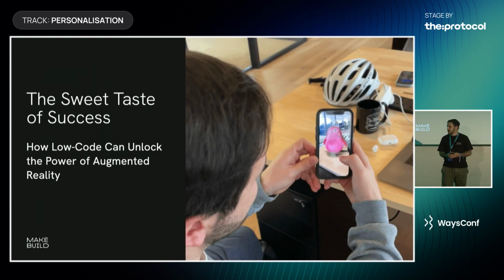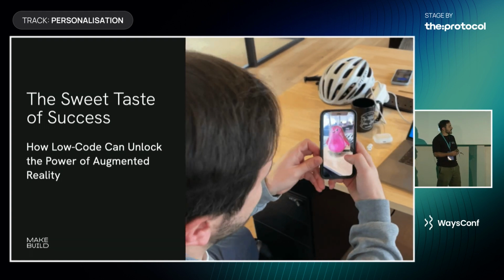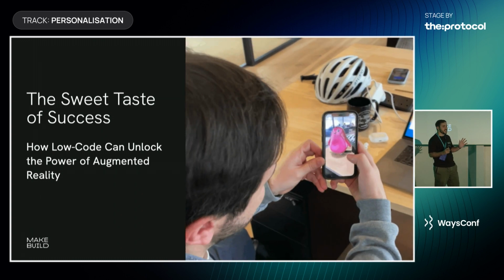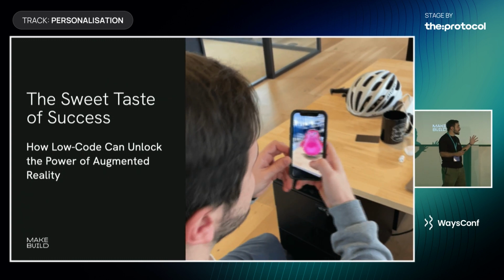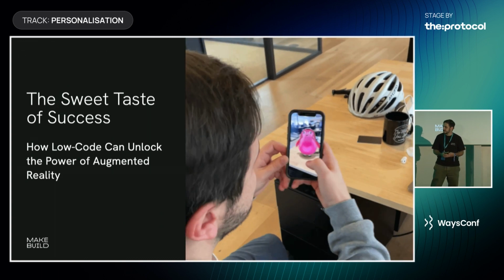So today we're going to talk to you about how we brought to life some characters for one of the world's largest confectionery brands in a personalized digital experience. We're going to do a bit of a case study about how we designed this, how we built it, and some of the things we learned along the way.